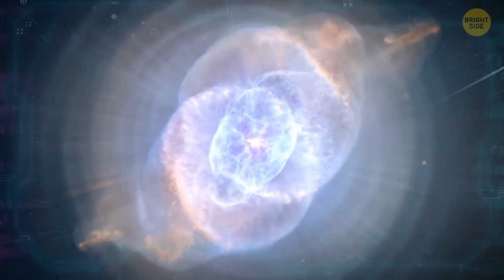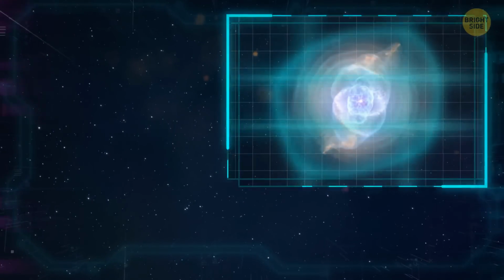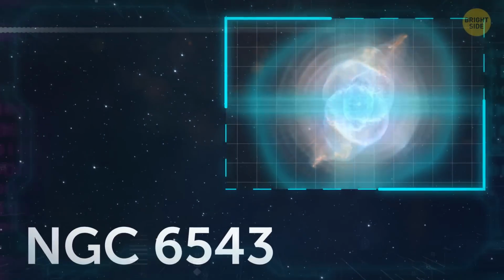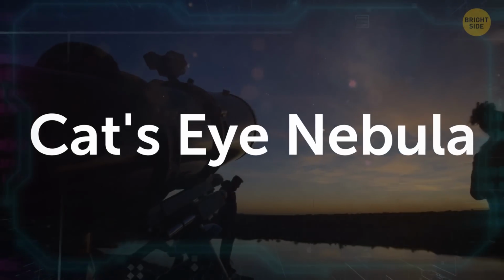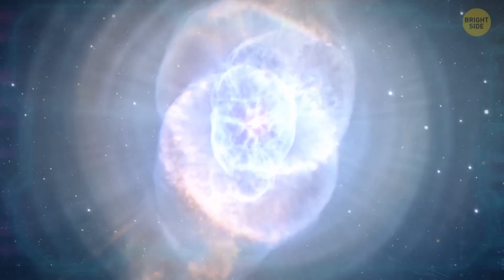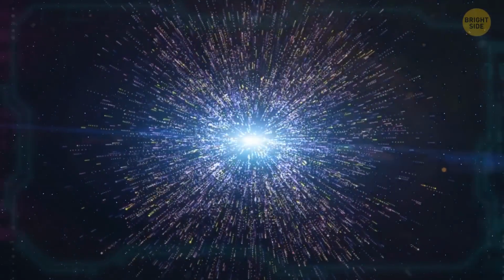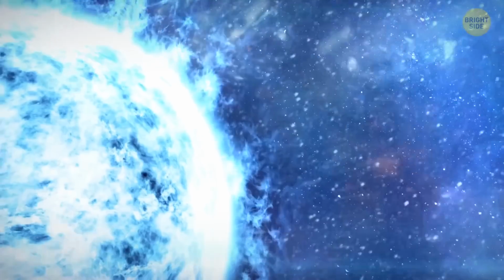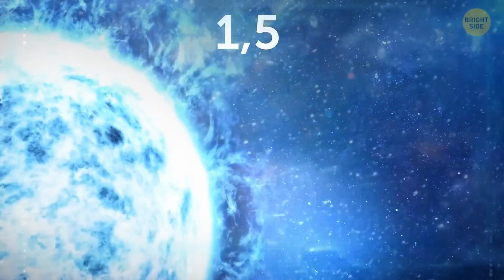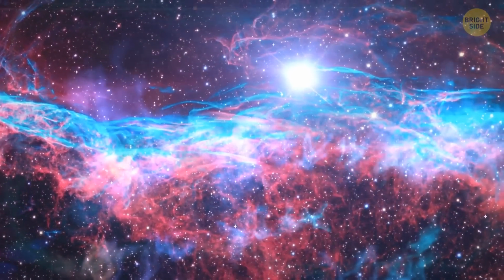And then there's this. There's a giant cat's eye right in the middle of space. Its official name is NGC 6543, but that's kind of long and boring, so most people call it the Cat's Eye Nebula. And it's actually one of the first nebulas to have ever been discovered. Like other nebulas, it was formed by a star that shed its outer layer of gas. The gas floated off and produced this amazing and intriguing structure. The star fires off this layer of gas every 1,500 years. Each time it does this, it creates a spectacular new dust shell.